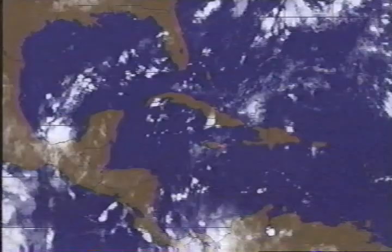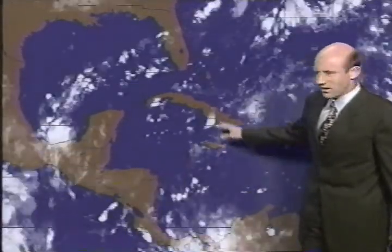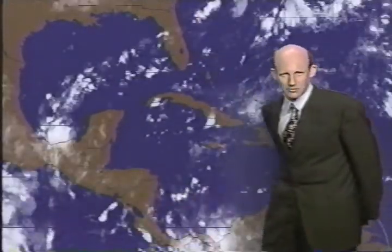Now, as we go down into the Caribbean Sea, you can see that we're in pretty good shape there as well. We had this big area of thunderstorm activity in the extreme southern Gulf, but that's not developing into anything special, and you can see the northern Gulf basically covered with high pressure.